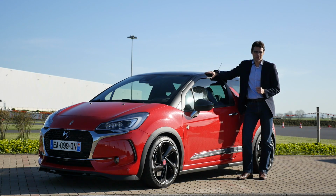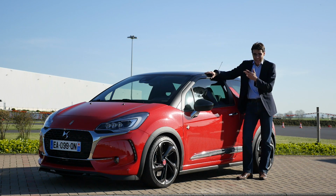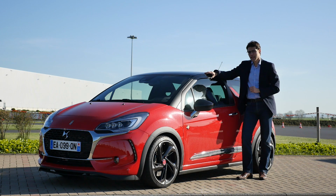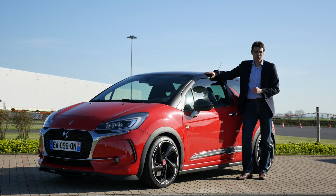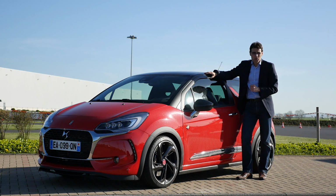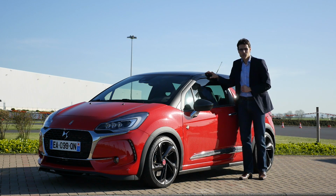Now to the conclusion of our single review of the DS3 Performance. It is a very likable car, unique in exterior and in the interior, definitely, and so it stands out from the other competitors in the styling part. Well, sound-wise, this is a motorbike now, but you've also heard the sound here. They've also figured out that one quite well, and I was also quite satisfied with the driving performance, especially the combination with the seat, the small steering wheel and the rather stiff suspension.